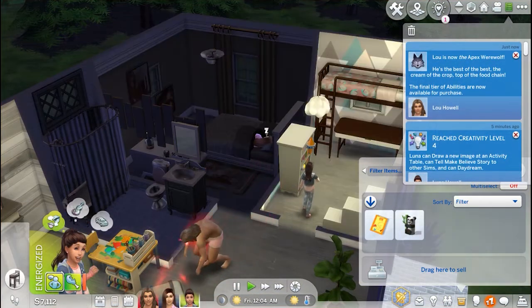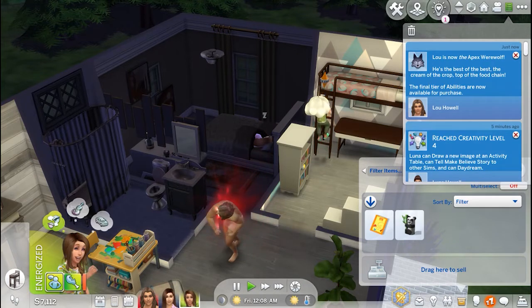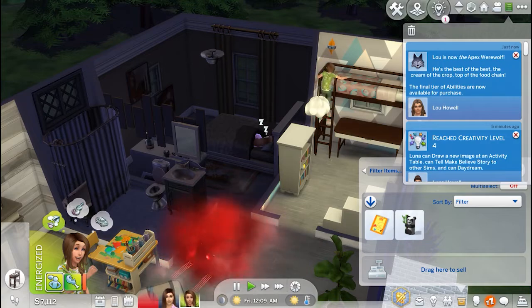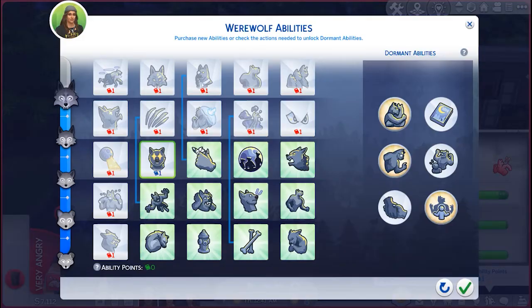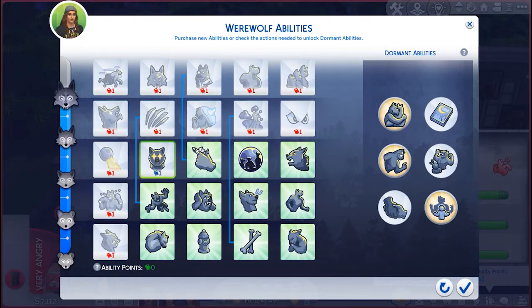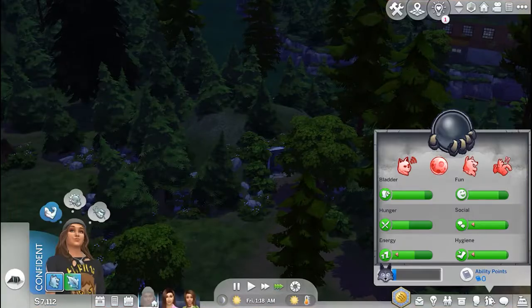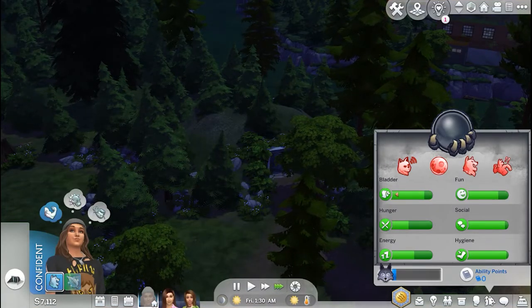Lou is now the apex werewolf. He's the best of the best, the cream of the crop, the top of the food chain. The final tier of abilities are now available for purchase. Okay, so he had an ability point, and I gave him night vision because this one helps him see better in the tunnels, so he can see more and find more objects. Oops, nope, keep that one. Alright, so let's have him go put that to use. Let's go towards the garlic. We always go towards the debris first, usually.